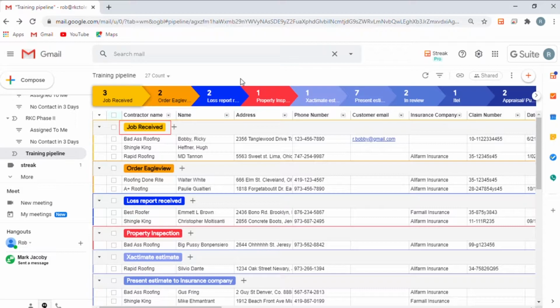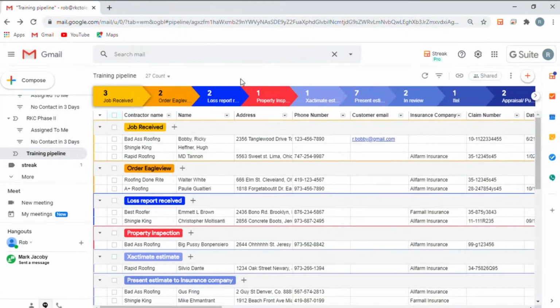I'll set you guys up as a user within my CRM system, and you can automatically import that information directly into my system. When a job goes into that category, it needs to have a signed contract with your client, a loss report if it's available at that time, if one's been generated by the insurance company, and some basic pictures of the damages in question. When you have all that, it will go into the job received category.